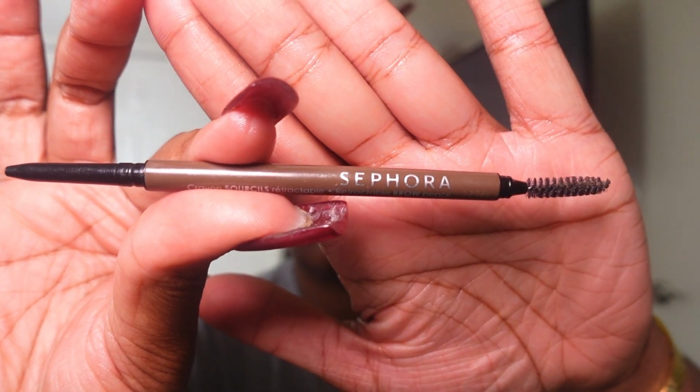So next we're going to use the Sephora brow pencil. I'm going to brush them up again, and then we're going to use the actual pencil itself and fill in some of the gaps. I'm just going to do this across the top.